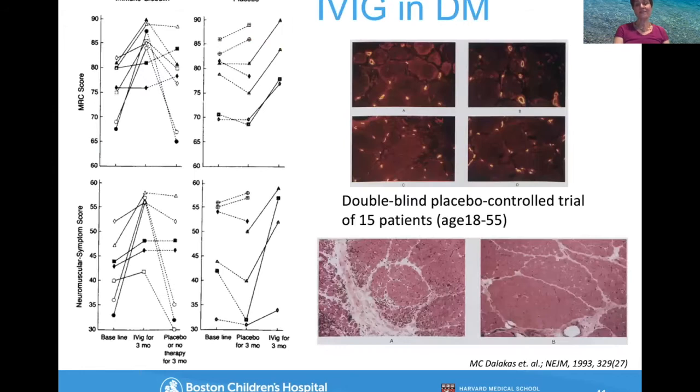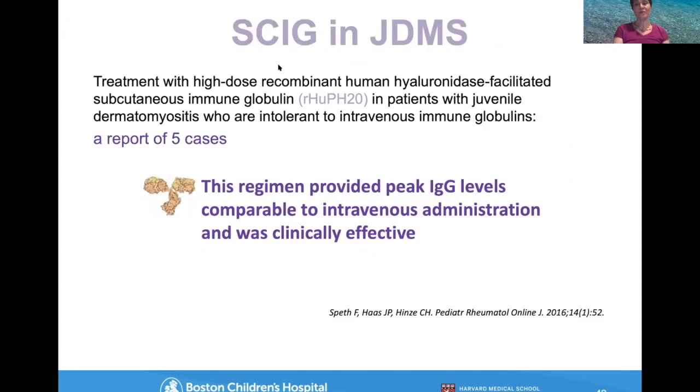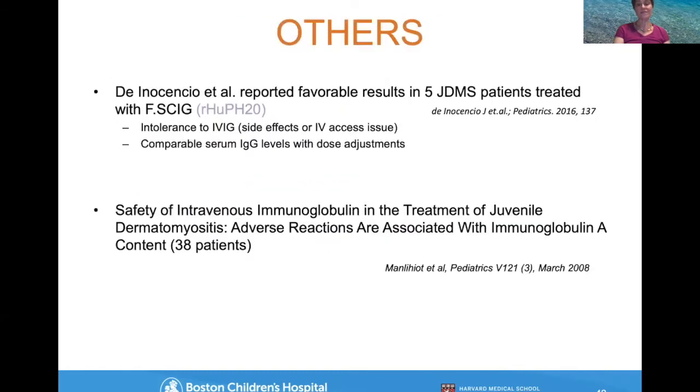These are the early studies on dermatomyositis showing a good response; the majority of them really showed a good response. Very recently, there is a case series of like 5 or 6 patients that used subcutaneous IG for juvenile dermatomyositis when they are intolerant to IVIG because of either IV access issues or some side effects. And it seems clinically effective. Just some more studies about that.